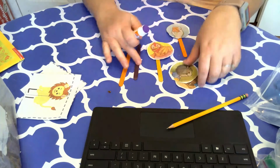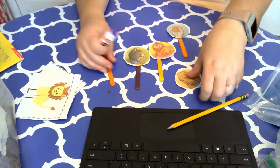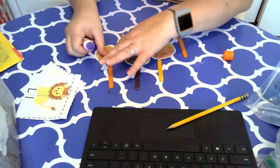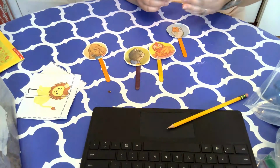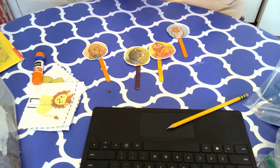You go ahead and stick one on each popsicle. Glue one there. Okay. Once you're finished, we are going to use these characters to retell the story.